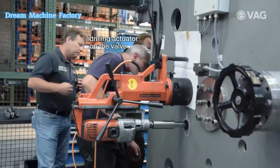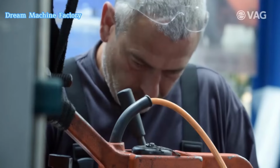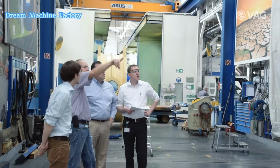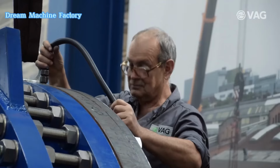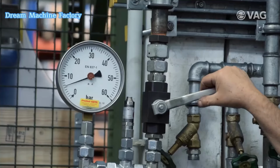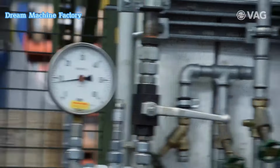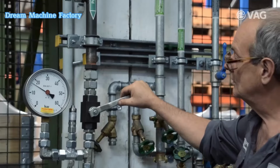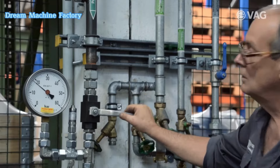Drilling the actuator on the valve involves creating precise holes to securely mount the actuator, ensuring proper alignment and functionality. Testing of the valves involves several stages, including pressure tests to check for leaks and verify structural integrity, as well as functional tests to ensure proper operation, including opening, closing, and self-closing mechanisms. These tests ensure the valve meets safety and performance standards.